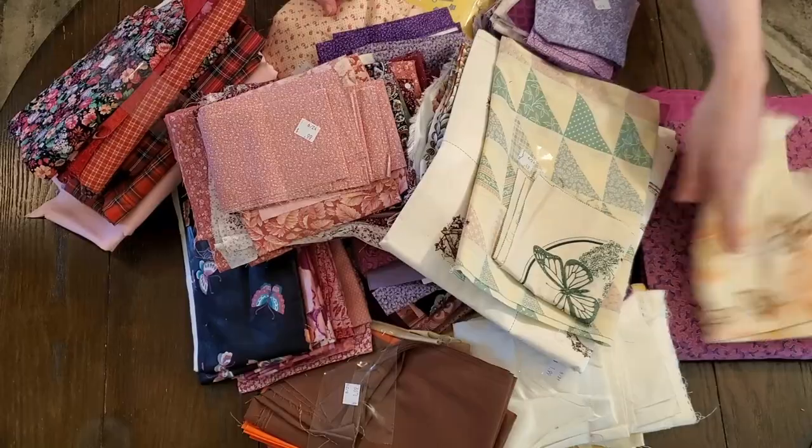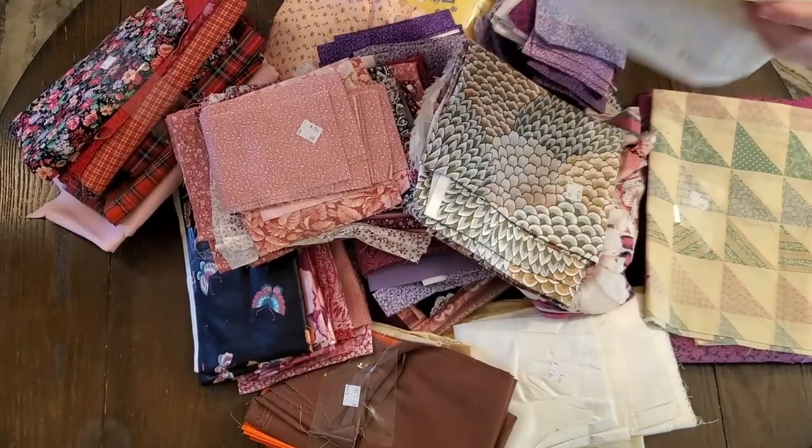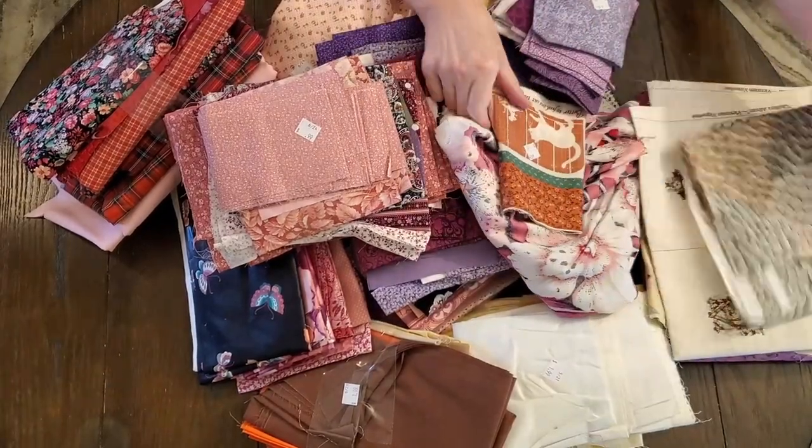Let's dig into some vintage fabric. First, let me just open them up and sort them out. So these are individual pieces that we will look at momentarily. Spoilers. Now let's open up some of these bundles. So, I don't know where to put them. Oh, I did get another yellow one.